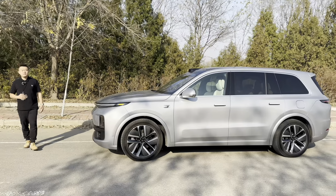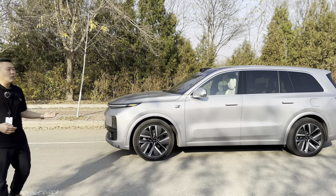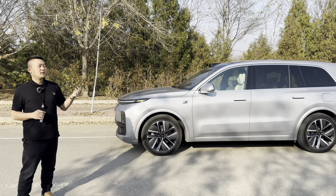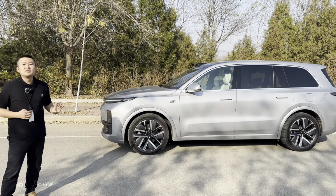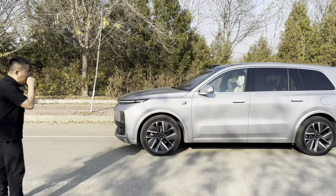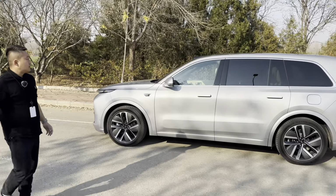I see. Wow, this is a pretty big car. It is. It's a full size. Full size, equivalent with Mercedes-Benz GLS or BMW X7, right? So it's a full size flagship SUV, 7-seater. Yeah. Wow. And on the left, is that the charging port or the gasoline?